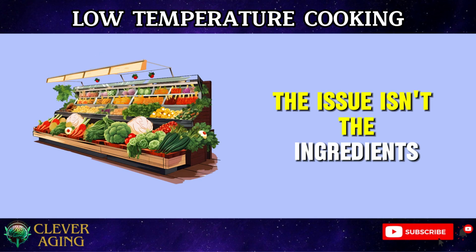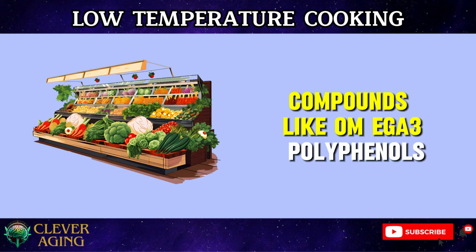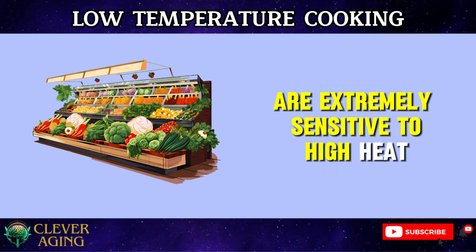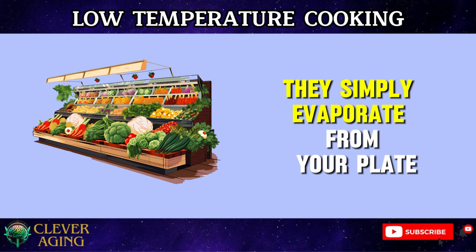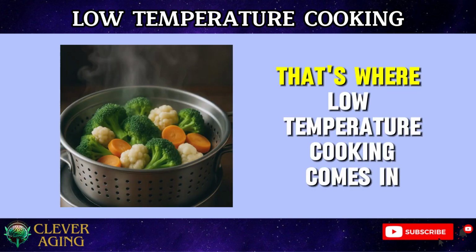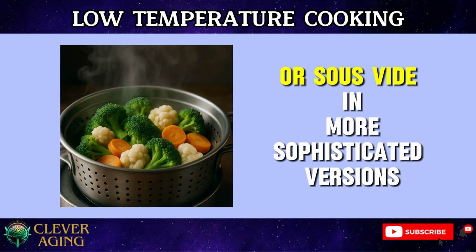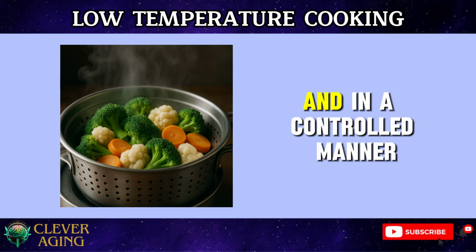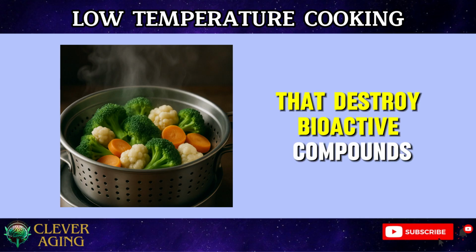The issue isn't the ingredients, it's the way they're prepared. Compounds like omega-3, polyphenols, flavonoids, and even some B-complex vitamins are extremely sensitive to high heat and long cooking times. If they're not preserved, they simply evaporate from your plate. That's where low-temperature cooking comes in, also known as slow cooking or sous vide in more sophisticated versions. This technique heats food slowly and in a controlled manner, avoiding temperature spikes that destroy bioactive compounds.